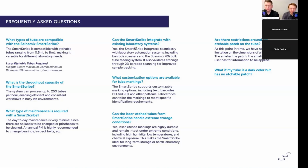So what if my tube does not have an etchable patch, but it is dark in color already? Yeah, so this is not a problem for us either, which is very nice. Based on the alignment process, we can adjust for a fully dark colored tube. We've done some testing, and Chris can talk a little bit to that, but so far we've seen great success with it.